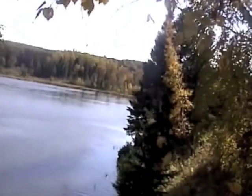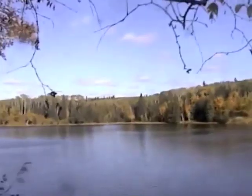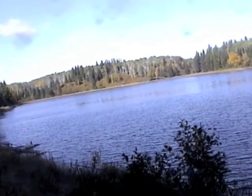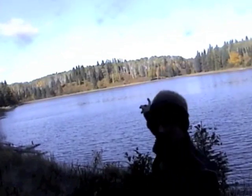My camp is right over there in those trees. That's the birch tree I was just in. Well, I passed that bend now, and looking that way, that's the hill I'm gonna climb up. Really dense with hazel, it's a pretty tough climb. And that's pretty much the whole lake. Once I get on top of that hill, you'll be able to see a clear shot of the entire lake, no problem.